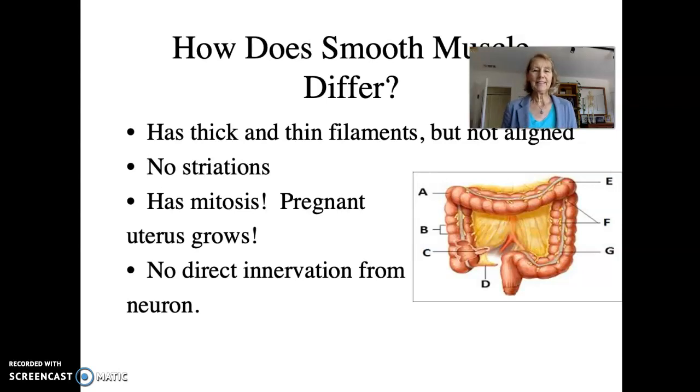It has to grow. The other very interesting thing is that the movement, like in this picture of the colon, doesn't have to be as precise as it is in your fingers, right? Or in your arm or in your legs. So it can be not as perfect as long as it does one thing, which is move contents of the colon along. So it doesn't need direct innervation. It doesn't need every cell to be connected to a neuron that connects to the brain or to the spine, correct? It can be a little sloppier in the way that it functions.